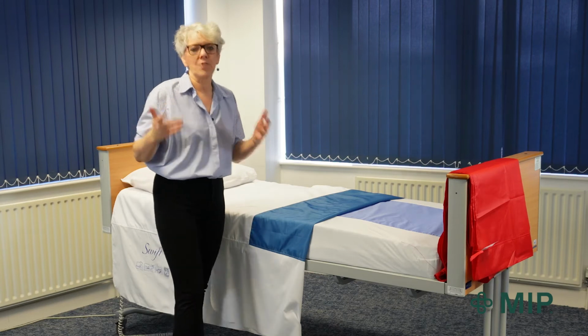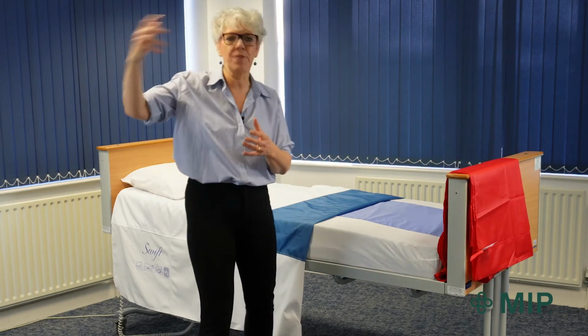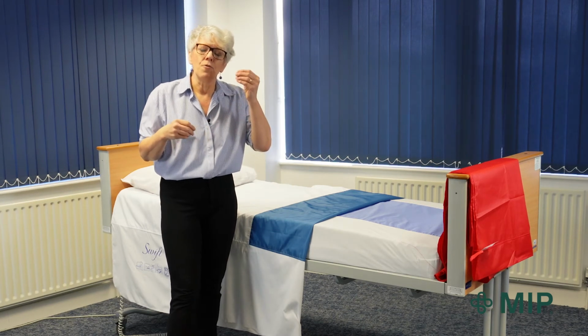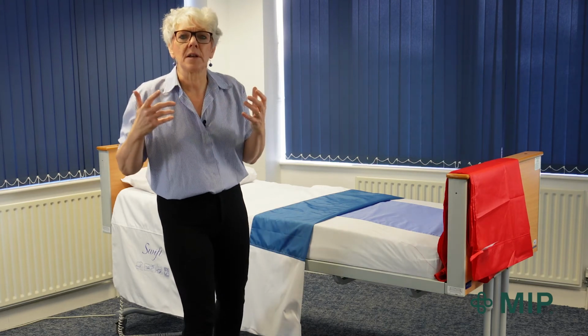For staff, it can be of great benefit because it can save time. It's on the bed all the time, so they don't have to go and find a slide sheet. They don't have to put the slide sheet in and take it out. That makes it quicker. And for the organisation, it may increase compliance.